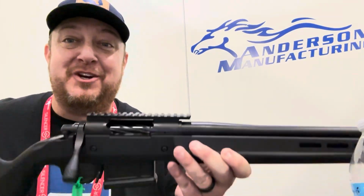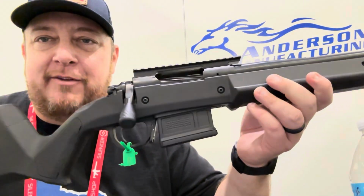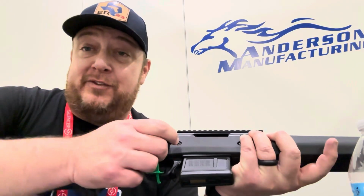We are at SHOT Show at the Anderson Manufacturing booth, which you can see here. And I have something that I have been waiting to touch for such a long time. This is the long-awaited Anderson Manufacturing bolt gun. I've got good news and I have some bad news. The good news first.